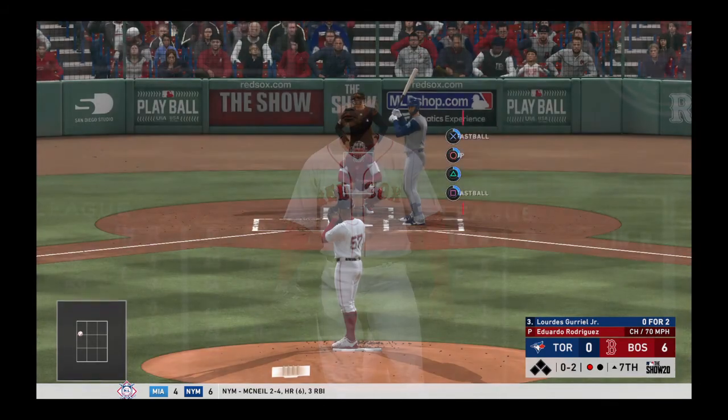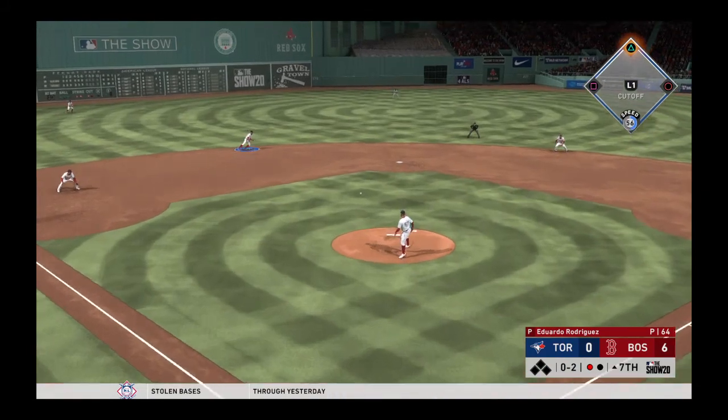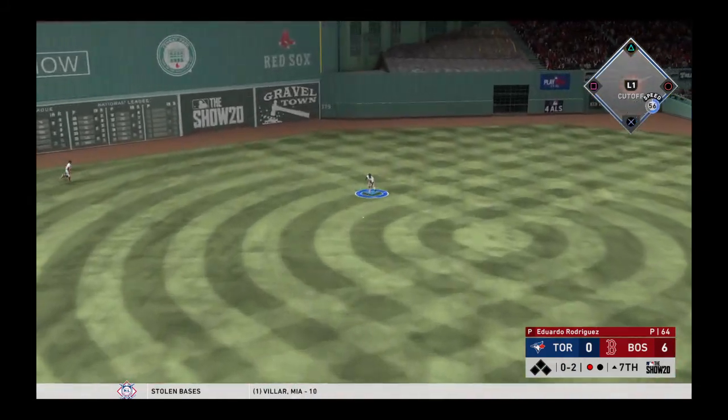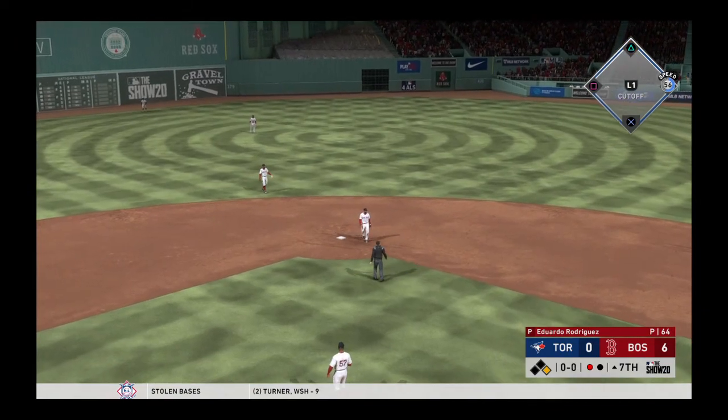That's taken. Now it's 0-2. He's still looking great to me out there on the mound. Punched out the first guy in the 7th, and he's jumped ahead in the count right here. Looks like he could stay in this game a while longer.